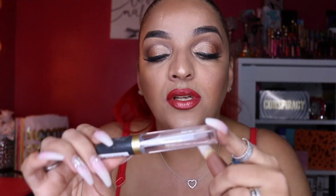However, I'm not using the gloss on top, the Lustrous Shine lip gloss. I should have just not put it on, left it alone. This is for everyday use, just when you want a little lip gloss. It made my lips sticky. I wouldn't use it as a lip gloss on top of your lipstick. This I would use on its own.